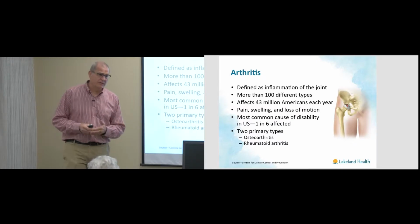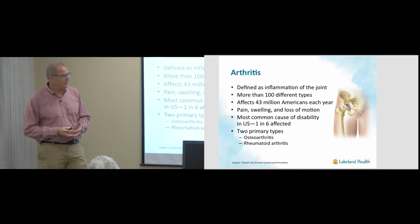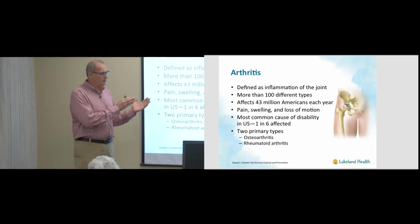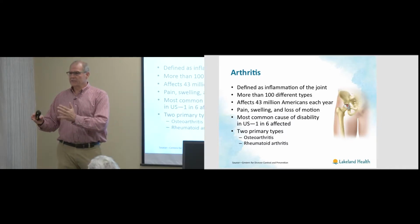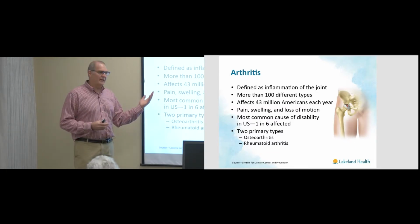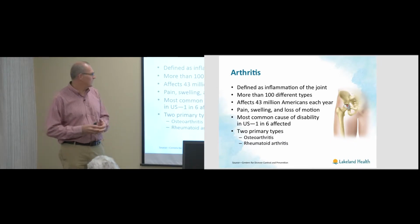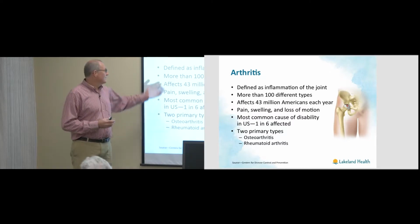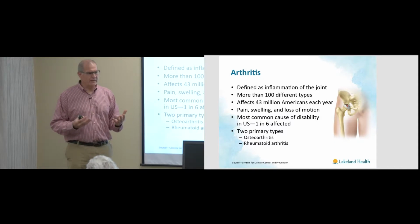So arthritis, that's kind of the big topic. That is the main thing that we see in the hip. Like I said, all the things that can occur inside the hip joint as a hip pain that can go on for years eventually lead to some type of arthritis. So arthritis is an inflammation of the joint. There's swelling inside that joint. Most of the time it's the swelling that causes the pain. Like I talked about, there's so many different causes of pain inside the hip.